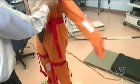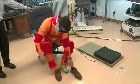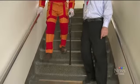With the help of the Bruyere Research Institute, I put on the aging simulation suit, meant to imitate the physical changes of aging. It will mimic joint stiffness, decreased force, so weakness. It will mimic decreased sensation in the hands, loss of vision, loss of hearing. It wasn't easy. Simple tasks like putting on shoes or taking the stairs became chores.